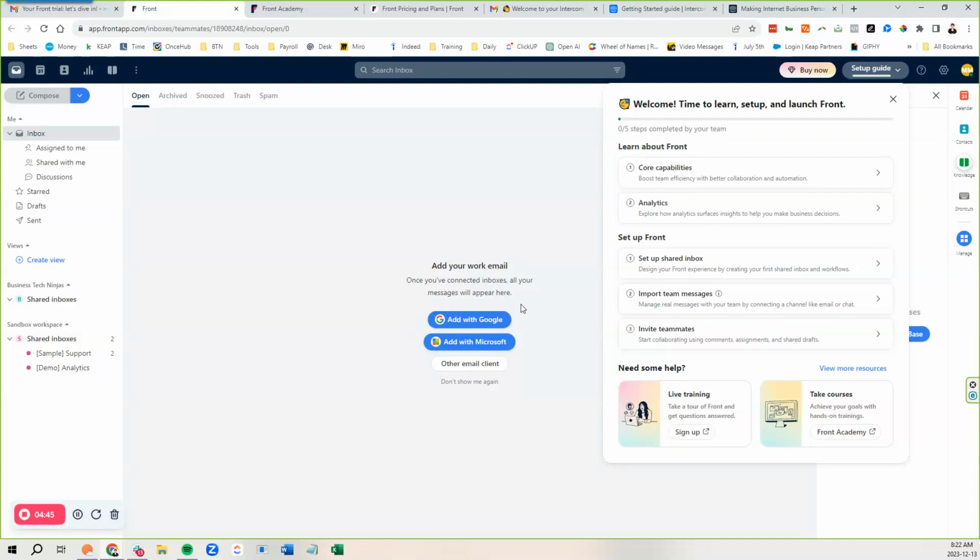I'm comparing two tools today. One of them is called Intercom. Intercom by far is one of the leaders in support desk software. I do find it a little bit on the pricier side, which is why I've kind of resisted it. And then the other one is Front.